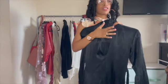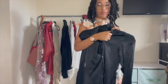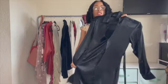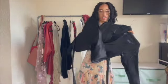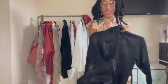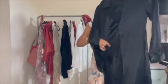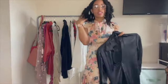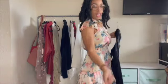I definitely got this during Black Friday. I wasn't able to try it on because they had closed all their fitting rooms. I don't even know if I actually tried it on since I bought it. I just figured since it was nice and I already knew it's a wrap dress, so it ties. So this is very figure flattering. It'll fit the figure nice. Looking like an hourglass, looking like milk.